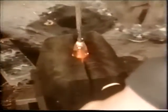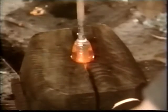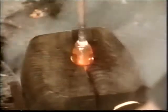Remember, pure substances freeze at one temperature. Mixtures freeze slowly over a range of temperatures. Can you work out why this is important for glass blowers?